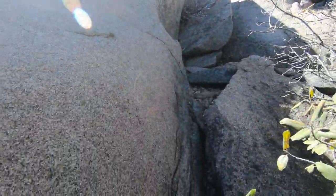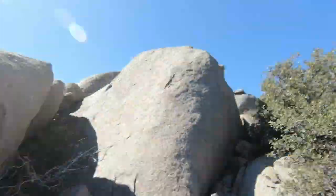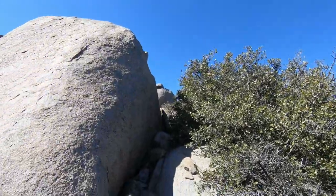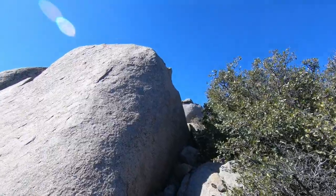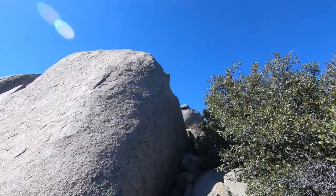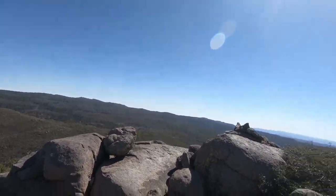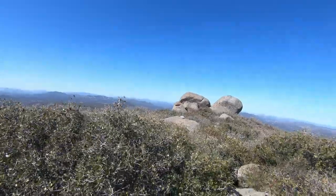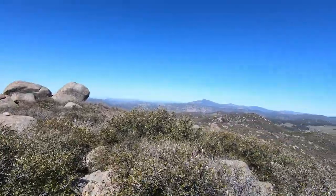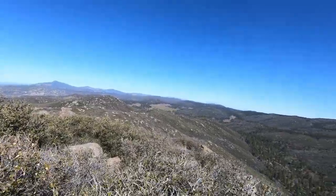Coming into the top here. You have to navigate your way between some rocks. And this makes this whole thing a little bit more fun. I'm having difficulty stabilizing myself, so I'll do a quick 360.